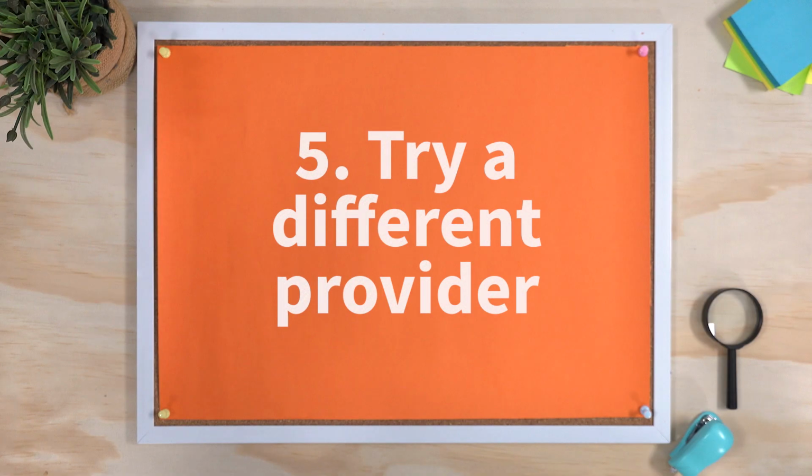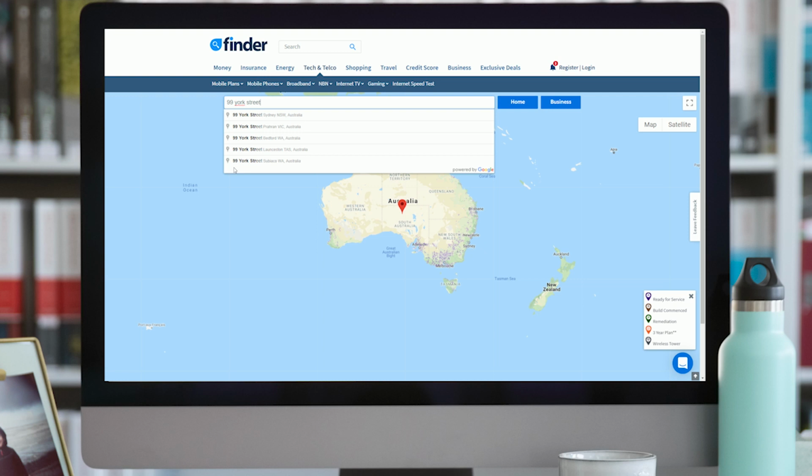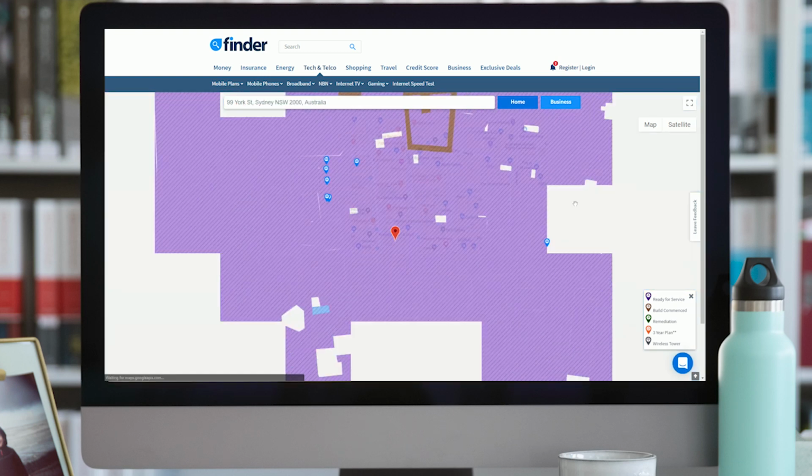If you're not getting the speed that's advertised, talk to your provider. They should be able to tell you the speed range the NBN has given to your home. Or it could be time to try a new provider. Some providers might have less congestion and therefore better speeds, but not all providers will service your home. You can jump onto Finder, type in your address, and see what providers can service your home. You'll find a link to that below.